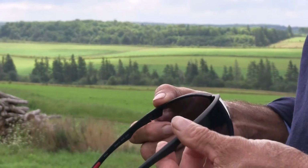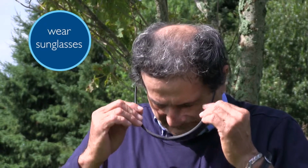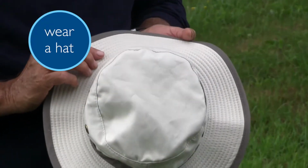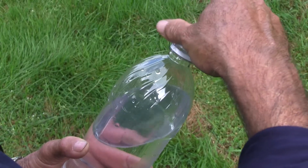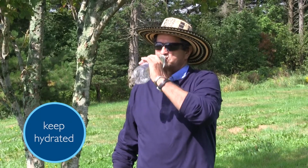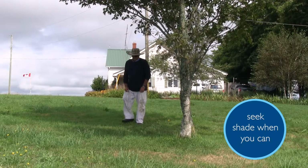Wear shaded sunglasses to protect your eyes from the sun. Sunglasses will also help avoid squinting, causing eye strain. There are also safety glasses available with shading. Wear a wide-brimmed hat to keep your face shaded and protected from the sun's harmful rays. Cover up your skin by wearing loose-fitting, tightly woven, lightweight clothing to protect your skin from being in direct contact with the sun. Keep hydrated and avoid dehydration by drinking plenty of water throughout your shift. Seek shade from the sun when you can by going indoors or under a tree.